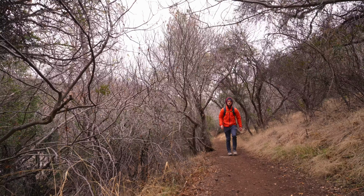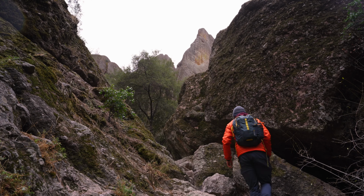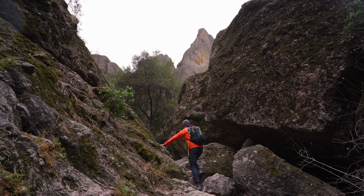At this point, it's becoming clear to me how diverse this park is, what makes it so special. Whether you're searching for condors or searching for caves, there's something around every corner. It's pretty special being able to walk through these narrow passageways underneath all of this rock. Wow, check this out. Wow, all of a sudden it got a lot more stark. It's a massive boulder field, is what it is.